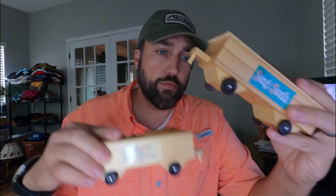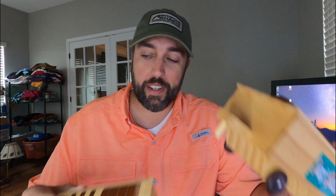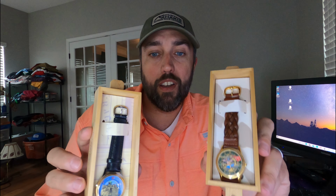So I grabbed these two train cars, paid $90 for them. I hope it's worth it. Guy was originally asking $120 at the pawn shop, and they're not really train cars. They are Disney watches. One's Bedknobs and Broomsticks, and the other one is Song of the South. The real winner is Song of the South.